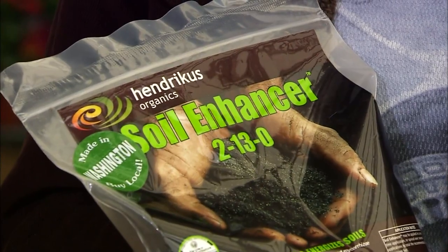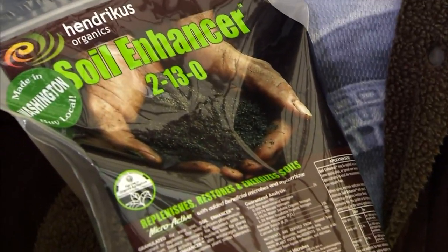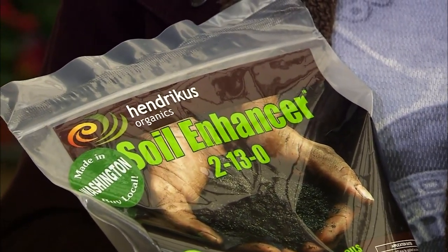Finally, this Soil Enhancer is for replenishing stressed soil. It can be added any time of year. Another thing that Soil Enhancer is great for is container gardens, because a container garden, by being contained, is more of a stressed environment for the plants and the soil. So Soil Enhancer is a great benefit for your potted plants.